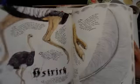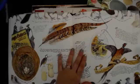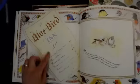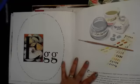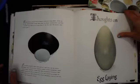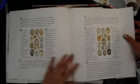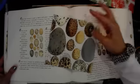Okay, so let's just do a quick little flip. These are beautiful books, and I was so happy to get these two. And feathers, everything with all the little notes. Look, all the little notes of her travels around looking for all the different birds. So this is the egg section. See these kinds of things right here? It so looks like that napkin.